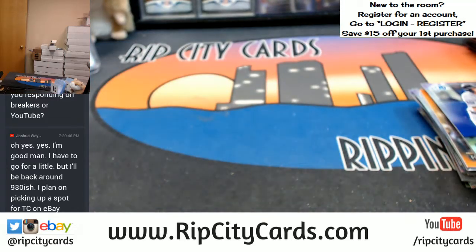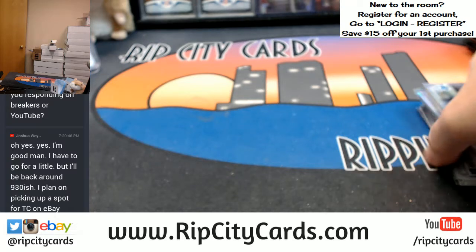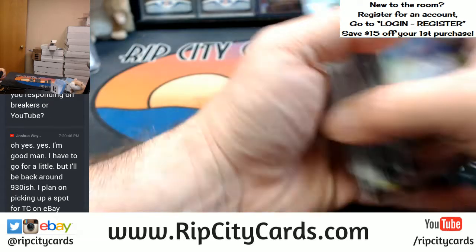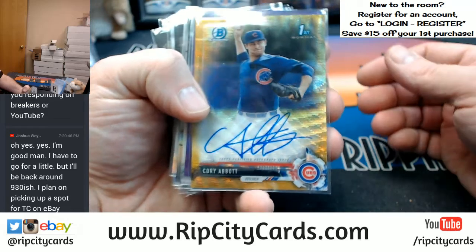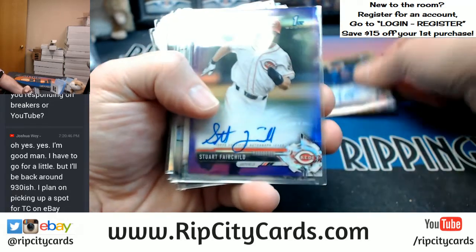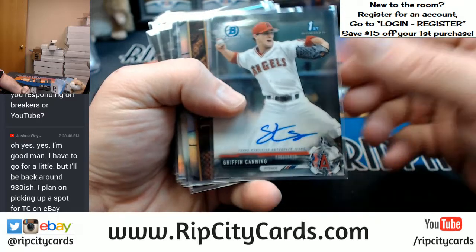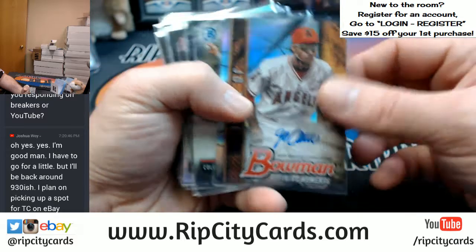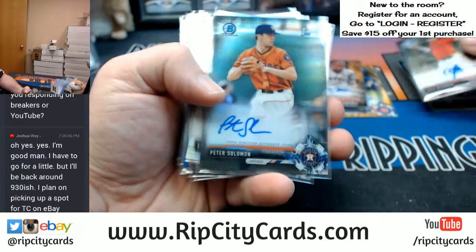All right, let me clean it up a little bit. We'll do a recap of the autographs and do the random for the other things. Okay, we have got Gold Wave, Corey Abbott. We've got a purple Stuart Fairchild, a base Griffin Canning, a Defining Moments Joe Adell. Cole Brannon, Red Sox base.